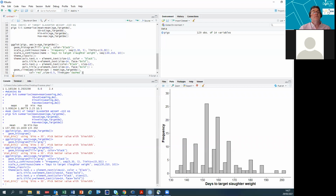And I can achieve that by using the function from ggplot called geom_vline, so a vertical line. What do we want in the vertical line? We want the vertical line in the x-axis, so it's starting in the horizontal axis up. And what I want is the mean for the age when they reach the 110 days. I wanted color red because I need that this is really visible. I just wanted size 0.5, but I want a dashed line.